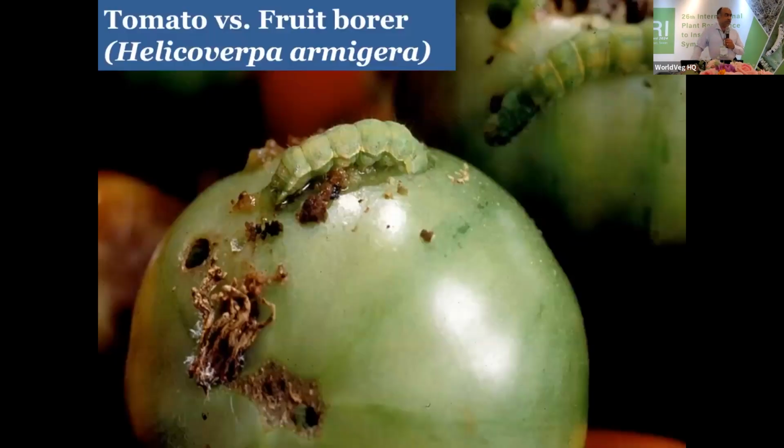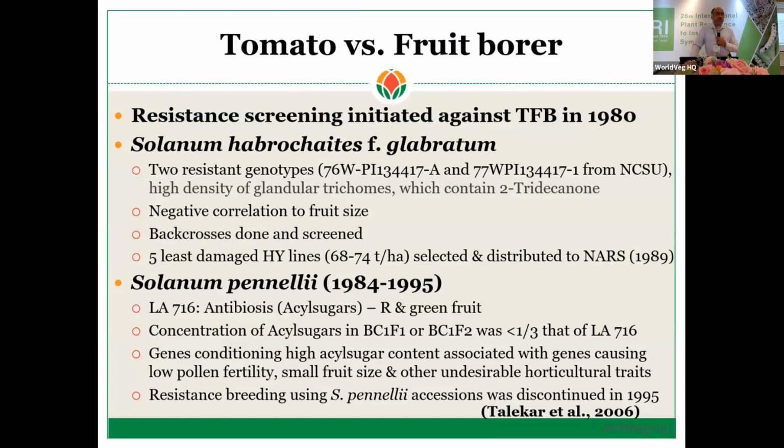Okay, let me move to a major story, the tomato, because this is probably the number one fruit in the world. I don't know how many of you consider tomato a fruit, but botanically it's a fruit. So it's the number one fruit. And obviously, its cultivation happens all over the world. Here in Asia and also in Africa, one of the major limitations is the tomato fruit borer, Helicoverpa armigera, which is a highly polyphagous pest. This is a major problem during the fruiting stage, the reproductive stage. So the farmers lose income quite easily on this crop. So we wanted to focus on this particular pest because of the vast genotypes we have in our possession.